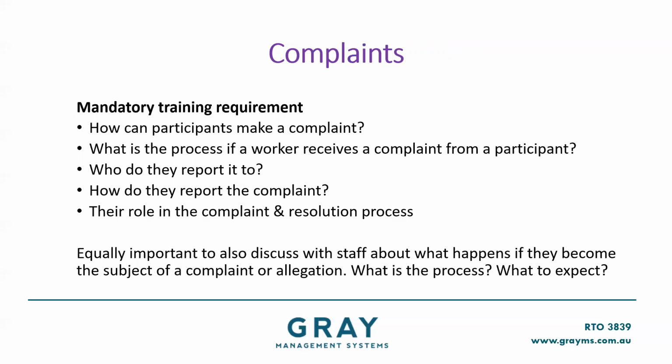Honestly, depending on the risk associated with your service delivery, I would absolutely be throwing out some sort of training there every 12 months with your staff, just to give them a top up. This is the process. These are the issues that we've discovered over the last little while. These are the lessons that we've learned as well.